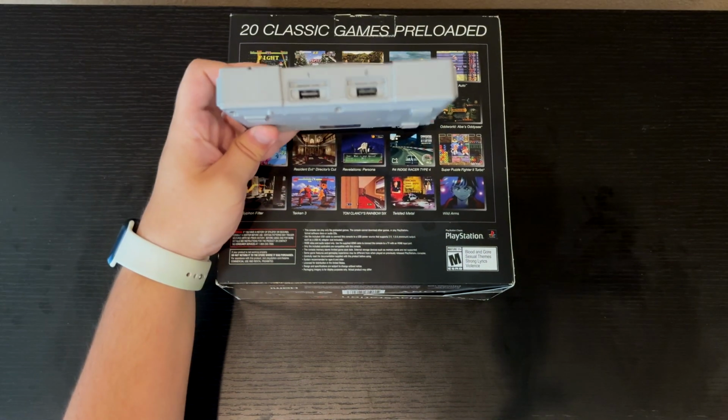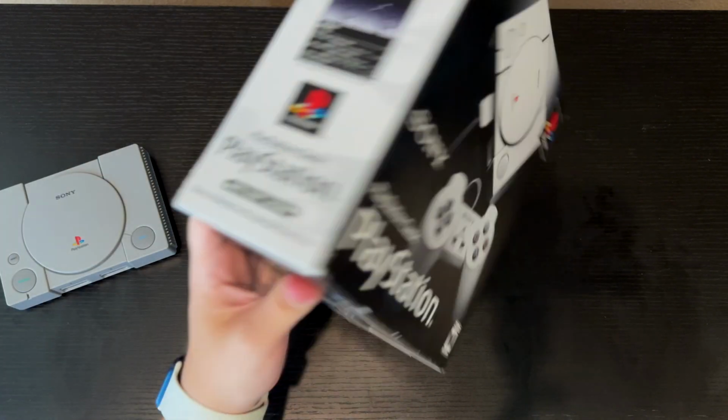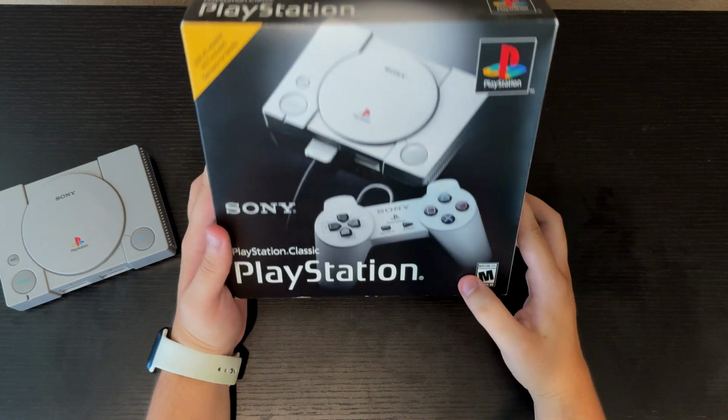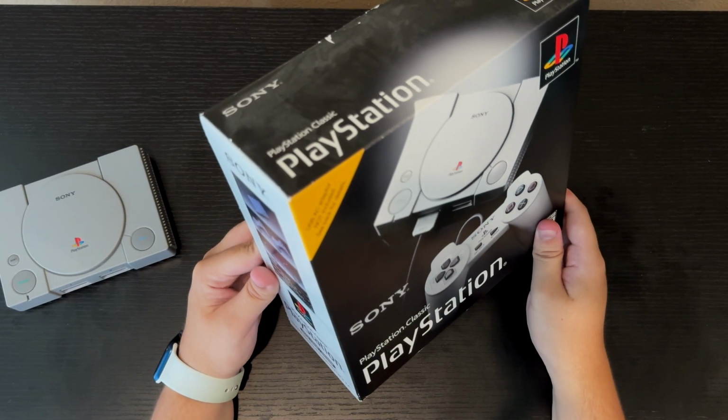And I will only put PlayStation 1 games on the PlayStation Classic Edition. But, yeah, if we look at the box again, they did do a very good job with the box. It does look like an old PlayStation 1 box. Good with that.